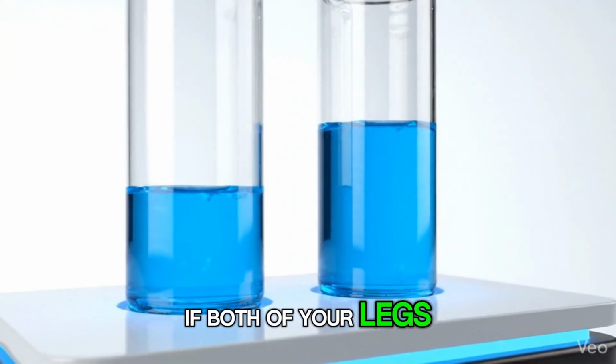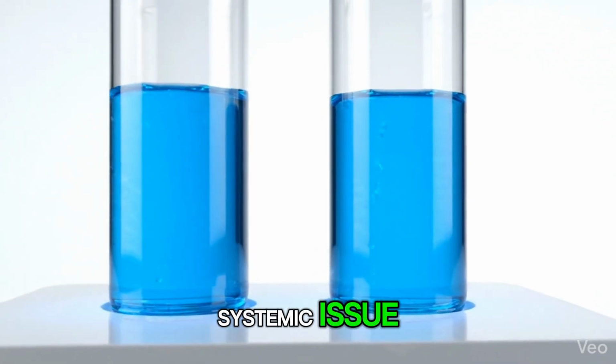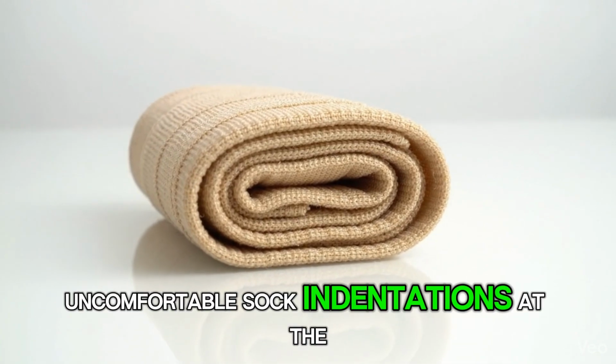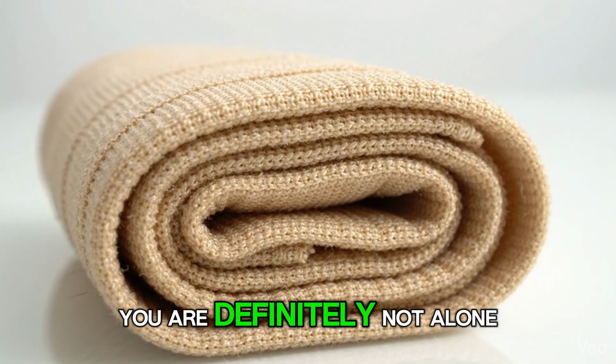Now, if both of your legs are swelling slowly over the course of the day, we are dealing with a systemic issue. Tell me right now in the comments, do you get those deep, uncomfortable sock indentations at the end of the day? Let me know, because I promise you, you are definitely not alone in this.